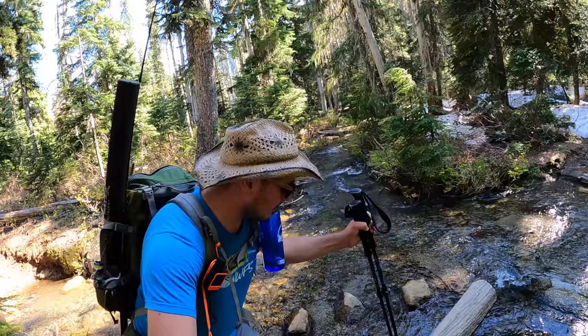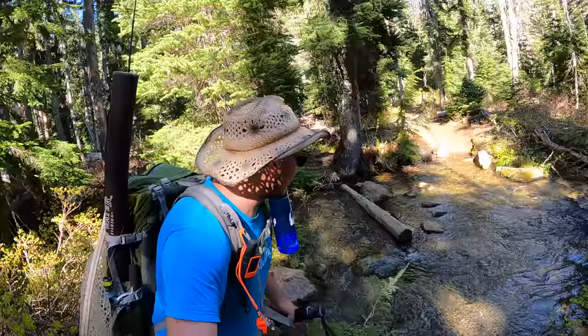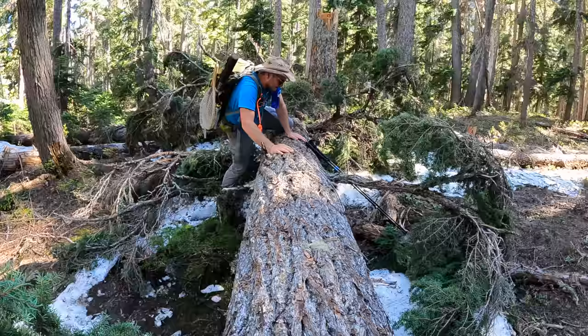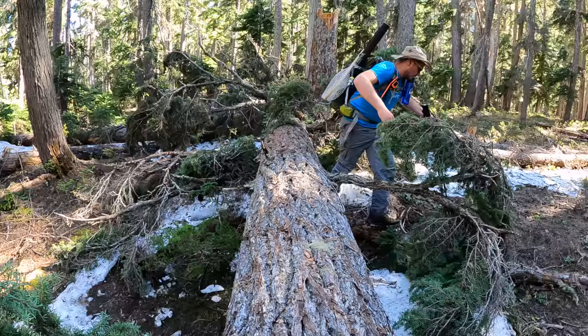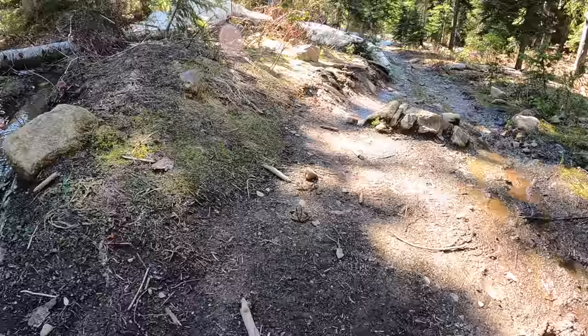Oh! Almost went into the deepest part of that too. Whew. We're getting up just a little bit higher in elevation and I'm noticing more and more of the trail is covered with these giant patches of snow. Oh man, look at all these trees that came down. There's a couple little frogs right here. Look at them. Hey buddies.